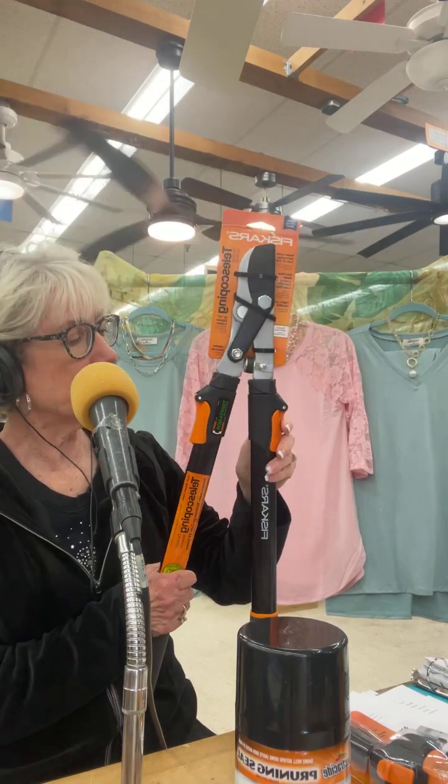This new one is called a telescoping bypass lopper. It has little deals on it where you undo them, and you get about an extra 1.5 feet of length on these loppers. So if you're like me and you're petite and you don't like to get on a ladder, then this is great. And since it's got gears on it, you don't have to be super strong. You can just be normal like me, 5'4", and not that strong, and take care of your branches and bushes and trees. But when you get done, you always want to remember to spray all the wounds.